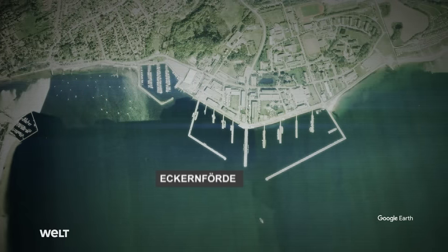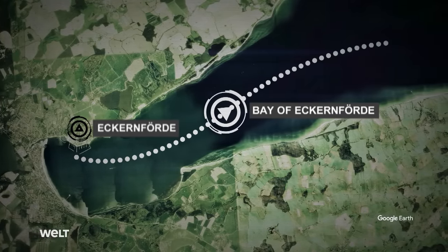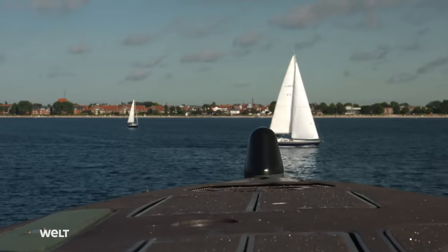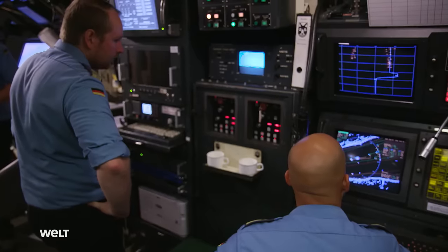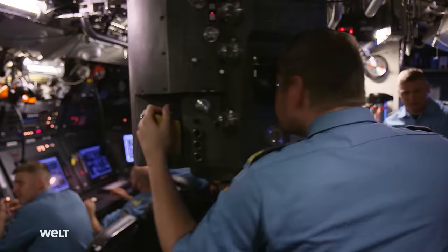Eckernförde Bay. It stretches 17 kilometers inland. There are numerous marinas and jetties here, and a lot of traffic. U-32 constantly has to avoid other seagoing vessels, such as yachts and fishing boats. Using sonar, radar, and the periscopes, First Watch Officer Beck and his staff constantly observe their surroundings.